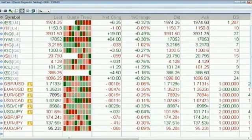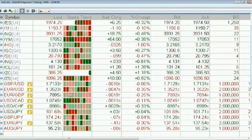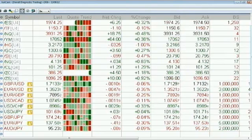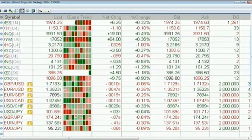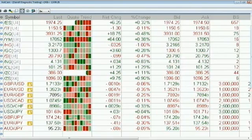Looking over at our energies, we got natural gas currently up 0.75% right there. Actually, it's moving up even more. It may hit 1% here in a second. We got oil right now currently up 1.3% on the day. We got corn up over 1%, and soybeans up nearly 1%, so some nice moves overall here.